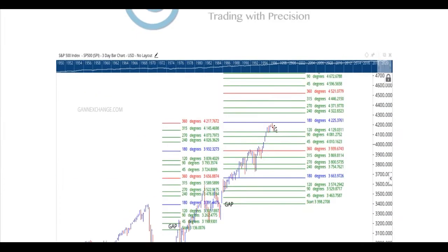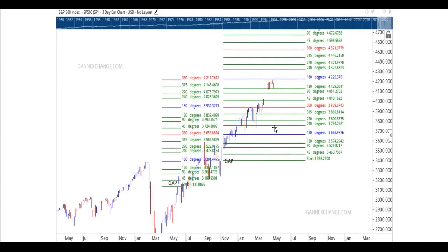What I'm going to show you now are the Gann grids or the dynamics, and these are drawn from two different gaps. And as you can see, we're getting a confluence zone round about that 42.25 area. So again, strong resistance coming up in that zone.